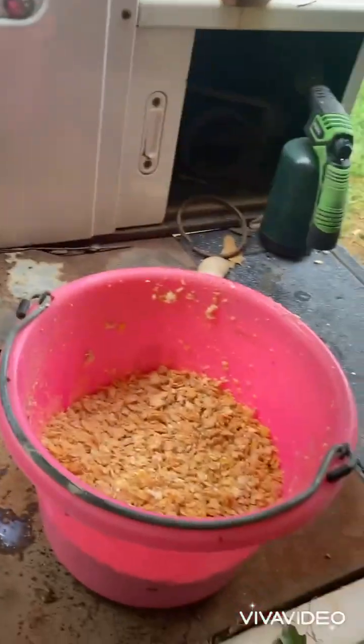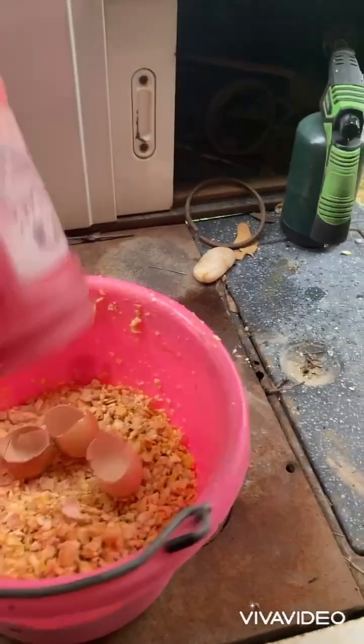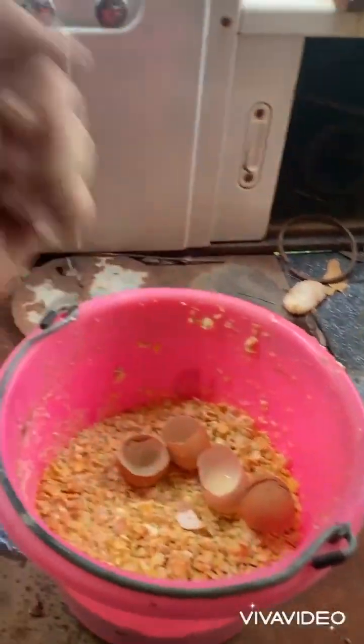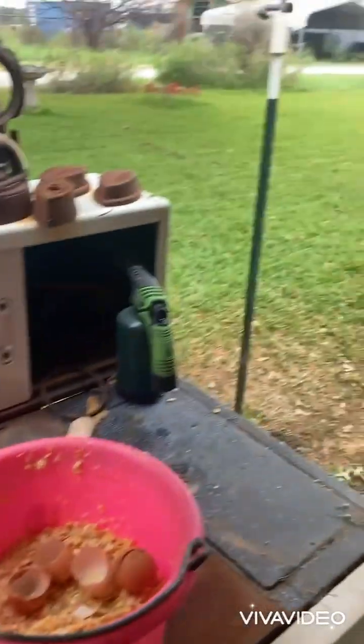And I'll give a little bit of milk to it every day, and then I'll throw my eggshells in there. And there's one more in there. And there was a stick up here, and I'd kind of crush it. And that's what I do. I let that sit for about 2 days, because it takes about 2 days for them to eat all that.